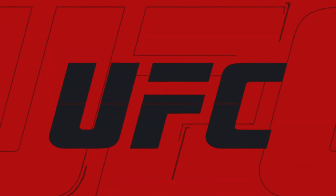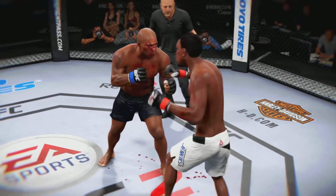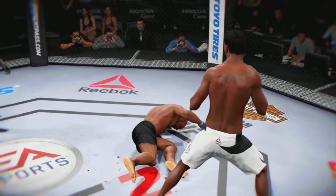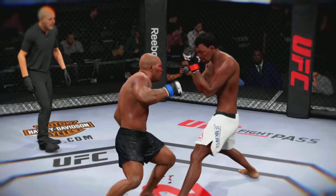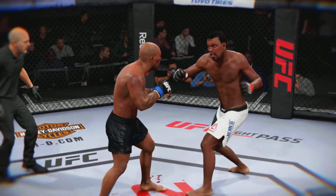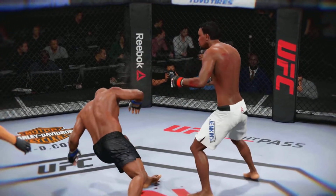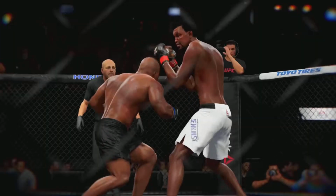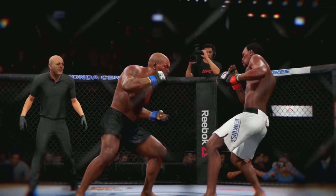Excellent timing here to land a huge left for the victory. Time now for our fight replay. And here we see the picture-perfect knockout that ended this fight. Just stunning power that lands on the button. And the moment it lands, you see the opponent go limp, and that is a wrap, ladies and gentlemen.